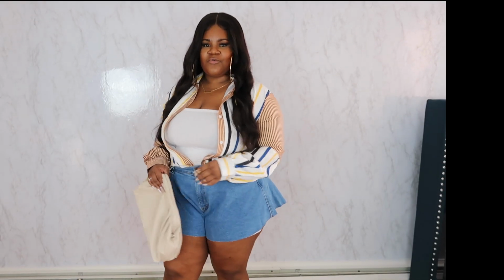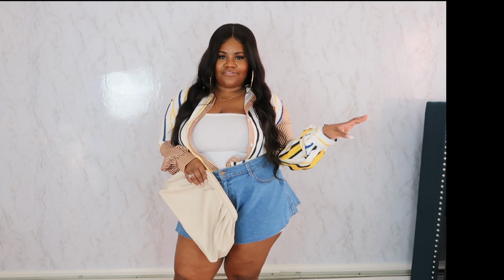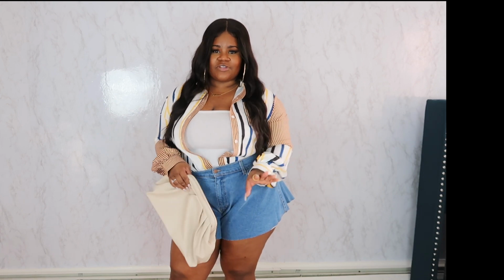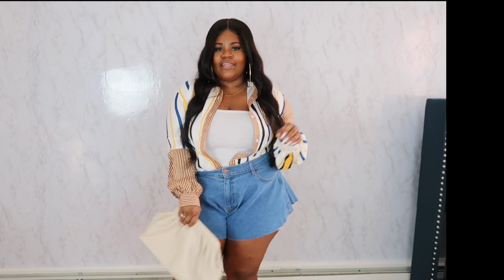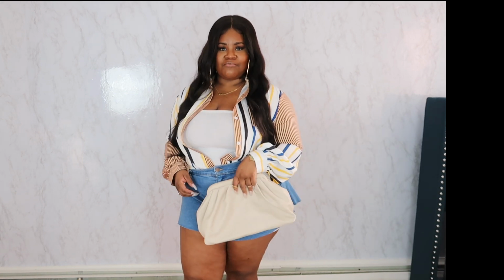Let me know which look is your favorite so far in the comments. I think this is definitely mine so far. Love the top. This top was my favorite. As soon as I saw it, I chose this one, and it complements stuff in my closet. So this is a winner for me so far.